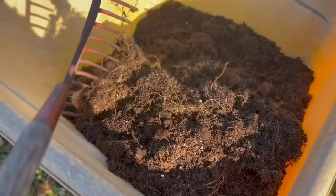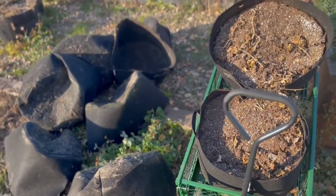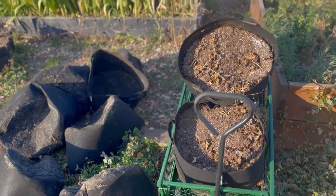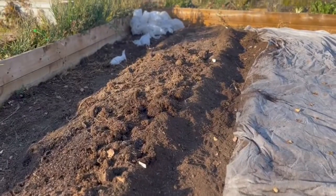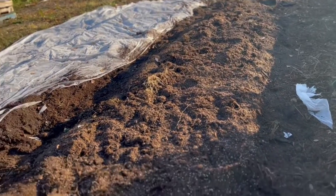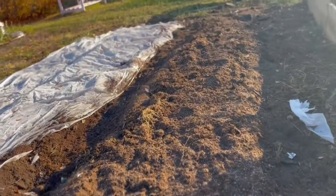Okay, playtime's over. It's time to get to work on the flower farm and get some stuff done. We're taking my grow bag dirt that is depleted in nutrients. We're spreading that across the bulbs to get an extra mulch layer because these are zone 3. I'm in zone 2, so we need to get these really covered and insulated with air pockets.